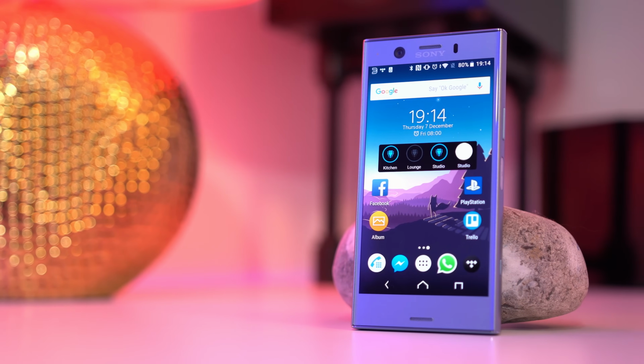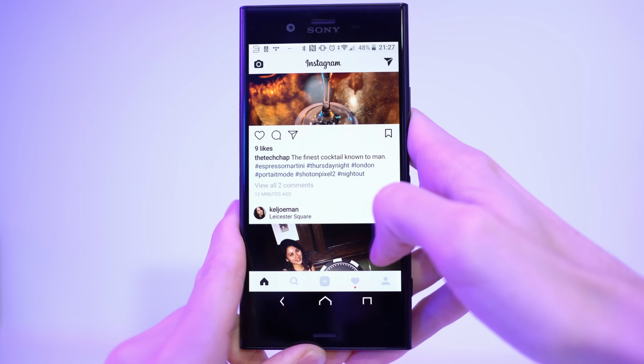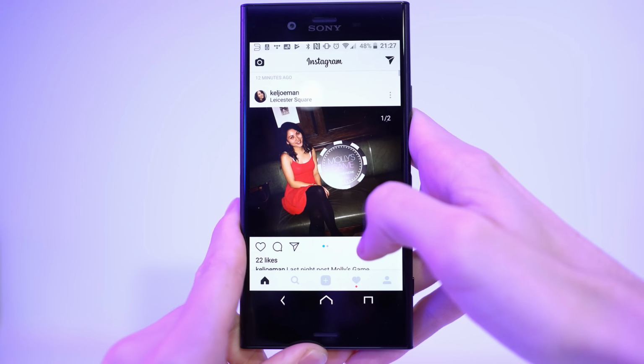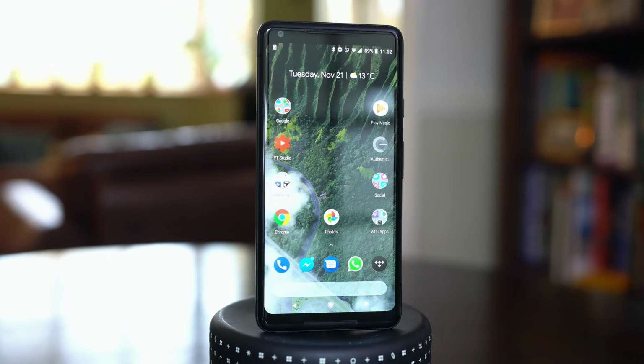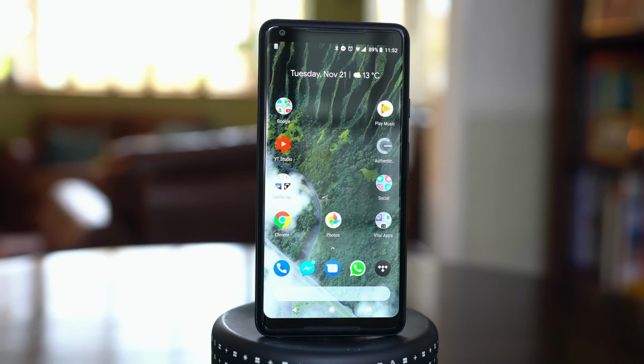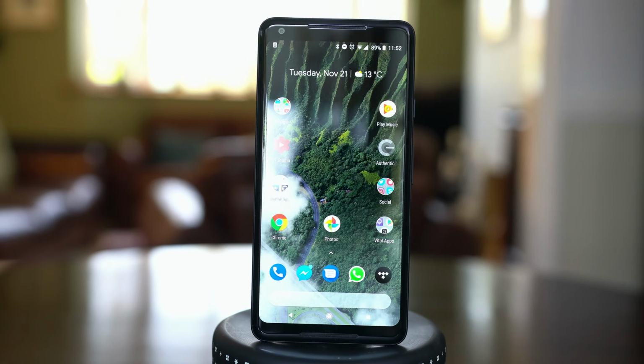Now battery life is something that is really important to me, as I can go for hours upon hours without going anywhere near a charger, and I need a phone that can keep up. Now the XZ1 Compact comes equipped with a 2700 mAh battery, but unfortunately so does the XZ1, which puts it in a very low category for a phone of its class, and it does struggle to keep up with phones like the Pixel 2 and the OnePlus 5T, both of which use larger batteries.